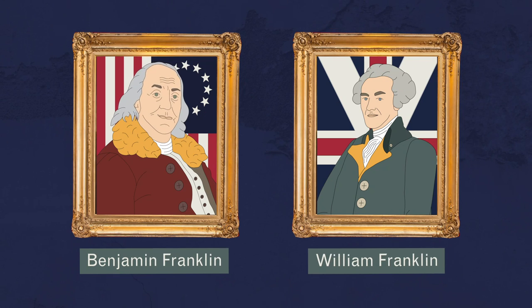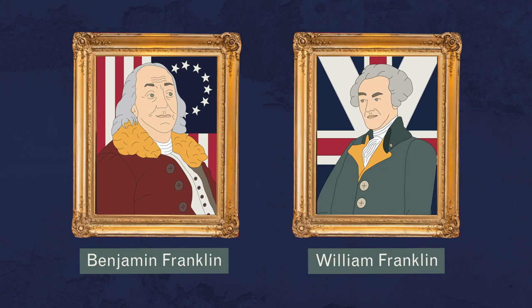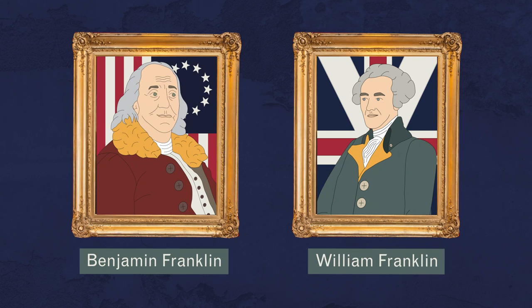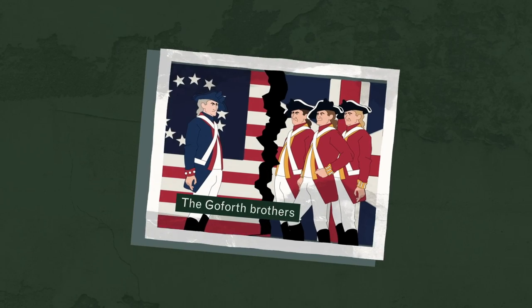Benjamin Franklin was one of the most famous advocates of independence, but his illegitimate son, William, had been the royal governor of New Jersey and remained loyal to the crown. During the war, William organized loyalist raiding parties and even after the war, was never reconciled with his patriot father. Many ordinary families were torn apart too.